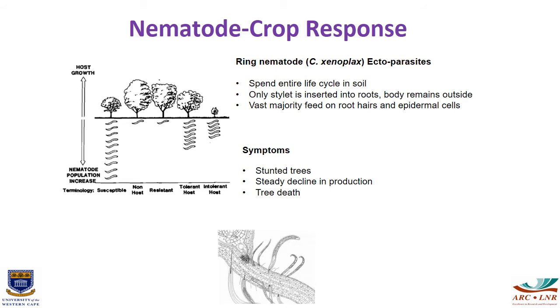So what are the symptoms associated with ring nematode infestations? You will find that the trees become stunted and there's a steady decline in production, which will ultimately lead to tree death. The tricky part about ring nematode is that you won't be able to see the symptoms right away. You can only see the symptoms, say, 3 to 5 years after planting, meaning that you have invested all the time and money in your orchard, only to find out you will have an orchard that will not produce.